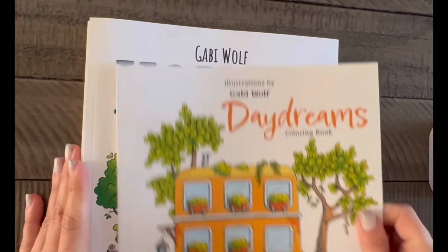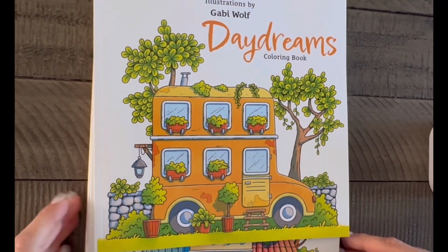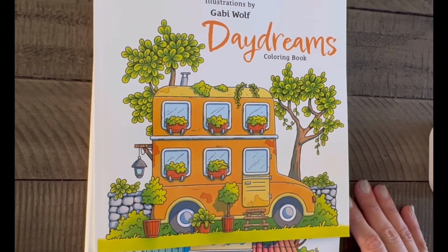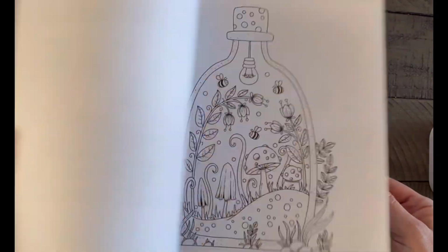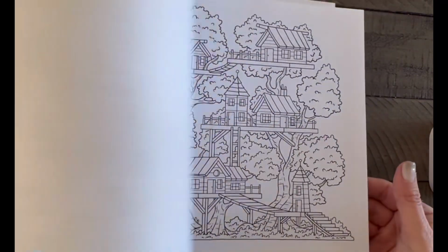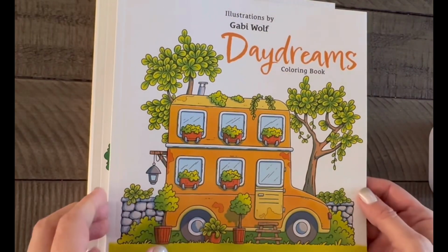And then the next group of books is all by Gabby Wolf. I fell down a Gabby Wolf rabbit hole and realized I love her images and I don't know why I didn't have her books. So first one I grabbed was Daydreams, which is a smaller book. But it's cute, quick, easy, simple, feel good images. So I'm happy for that.